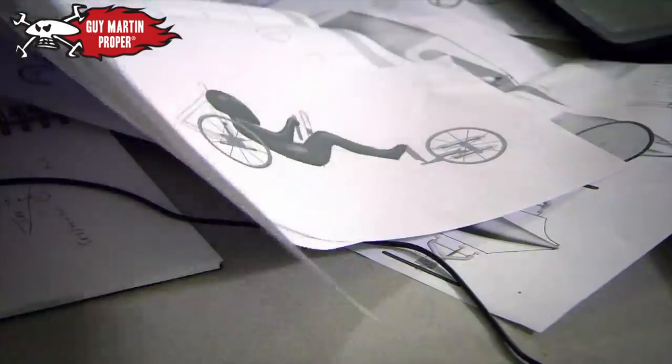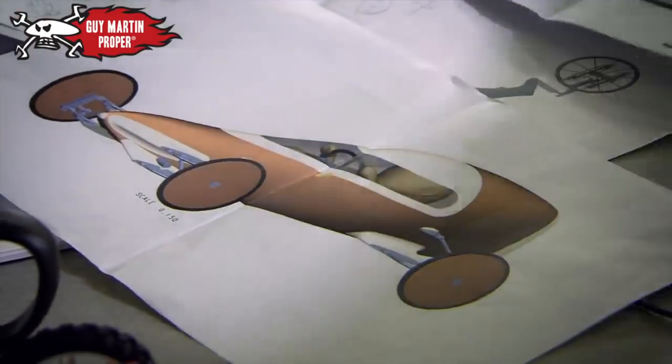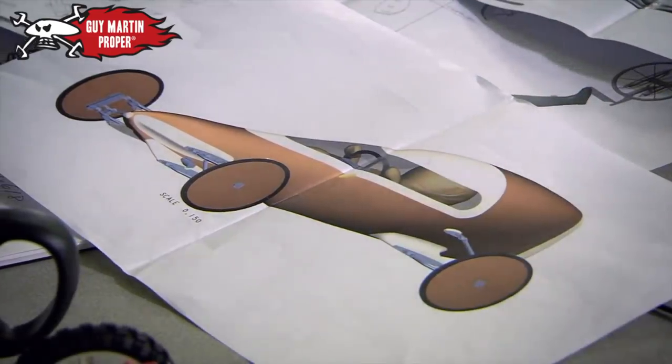Now, after weeks of work, they're ready to reveal the final design. Lots of work in that, isn't there? It's going to be cosy in there, isn't it? You've got to have everything as tightly packed as possible, the lowest frontal area we can get.